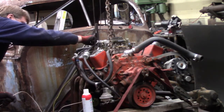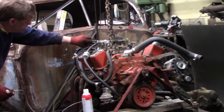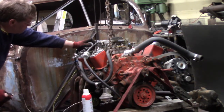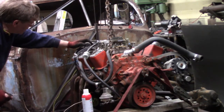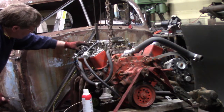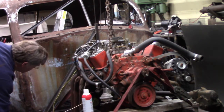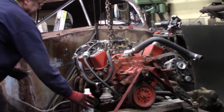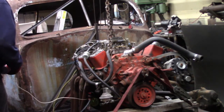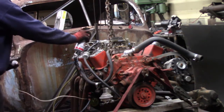Got an oil pressure gauge here. I made sure that the throttle return spring is on. And I'm really just looking to see if it fires. It's got an HEI distributor in it, and the distributor cap was knocked loose. But let's see. So it's turning over better than it ever has. I'm not positive it has spark, but there's only one way to find out.